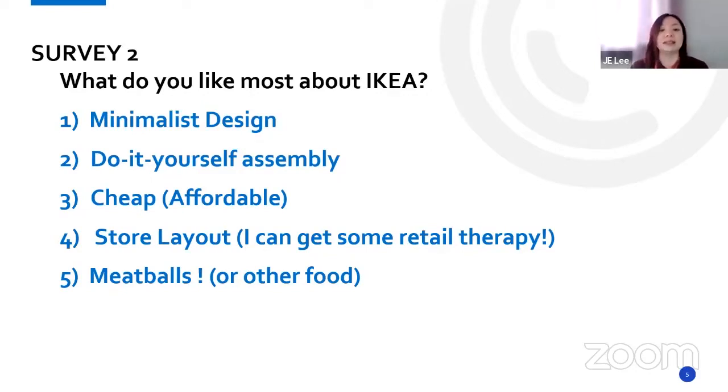Price is very important to IKEA's business strategy. The furniture's material and flat packaging lower the production and also logistic costs and eliminate the assembling costs as well, making the furniture more affordable. If this is the reason why you purchase IKEA's furniture, please choose three. Some people may find IKEA's store layout very appealing, especially the aesthetically designed showrooms that can provide you a sense of comfort and pleasure of discovery. That makes shopping at IKEA a retail therapy. If you agree with this, please type four in the chat box. Or if you're drawn to the yummy yet cheap food from IKEA's cafe, such as its iconic meatballs, that allows you to recharge and continue shopping, please choose five.